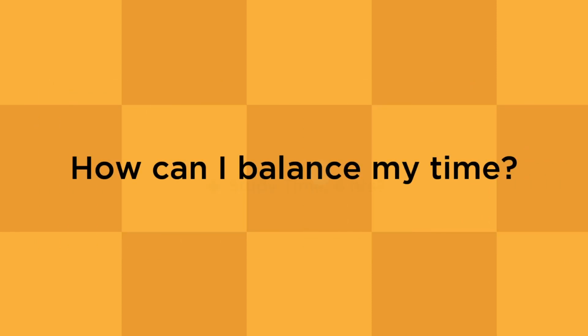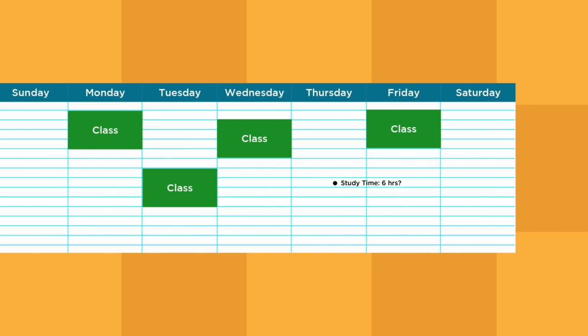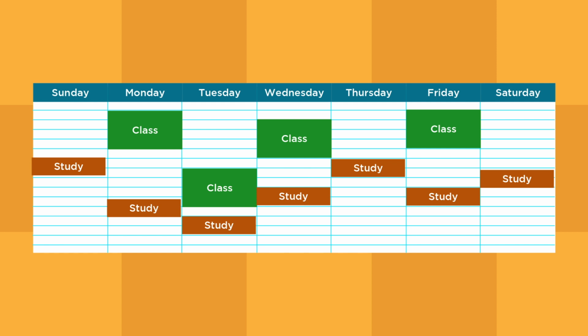How can I balance my time? If you have 6 hours of class on Tuesday, you don't necessarily need to go home and study for another 6 hours. You could plan that study time for a lighter class day, or on the weekend when you have more time. When you spread out your study time over 7 days of the week, it will likely take you only 2 to 3 hours per day outside of class time.